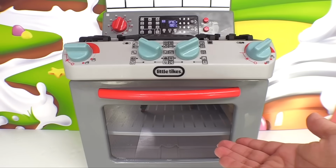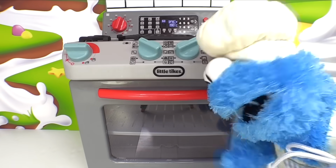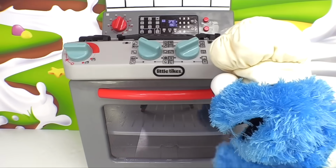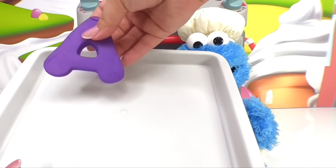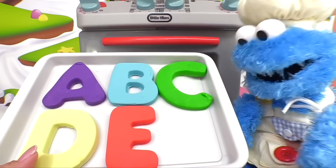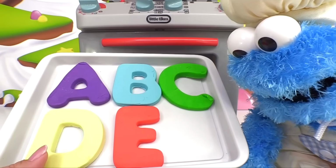Now we have to make our way over to the oven and bake the cookies for Cookie Monster. Hiya, me ready. Oh look, Cookie Monster got dressed up as a chef to help us bake. Yeah, yeah, where are me cookies? We have to get the cookies on a baking tray. Here's the letter A cookie, B, C, D, and E. Cookie! Yum, yum, yum! Wait a second, Cookie Monster. Those are all cookie dough.